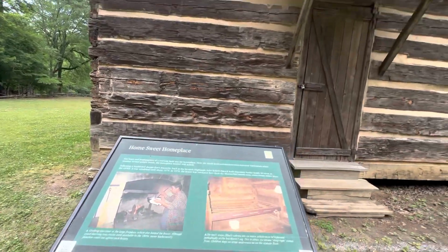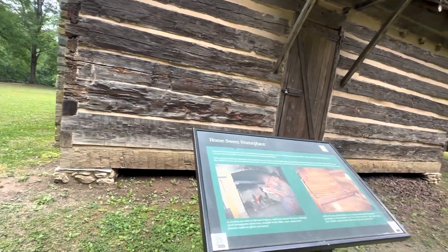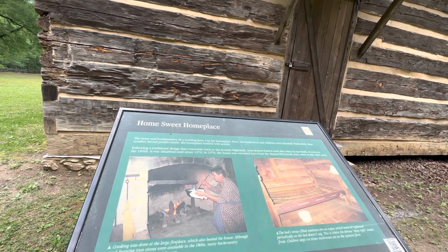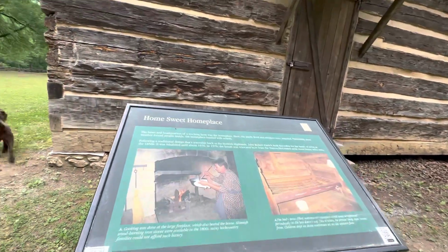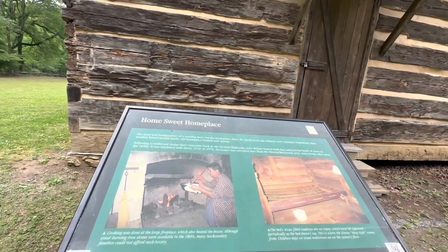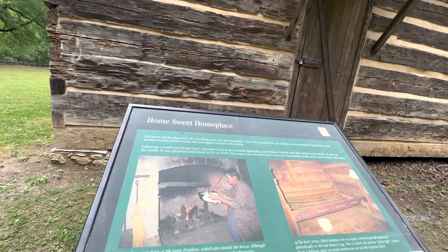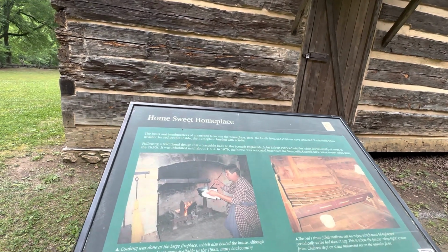Okay, this is the home place. I wonder if they ever open it up. Let's see. The heart and headquarters of a working farm was the home place. Here, the family lived and children were schooled, particularly when weather forced people inside. The home place bustled with activity. Following a traditional design that's traceable back to the Scottish Highlands, John Robert Patrick built this cabin for his family of 7 in the 1850s. It was inhabited until about 1970. Wow. In 1976, the house was relocated here from the Sharon McConnell area, about 20 miles away.